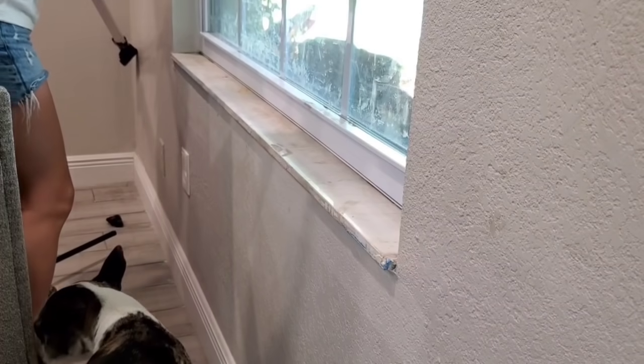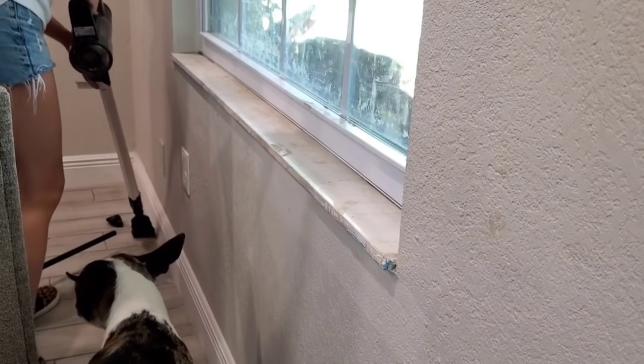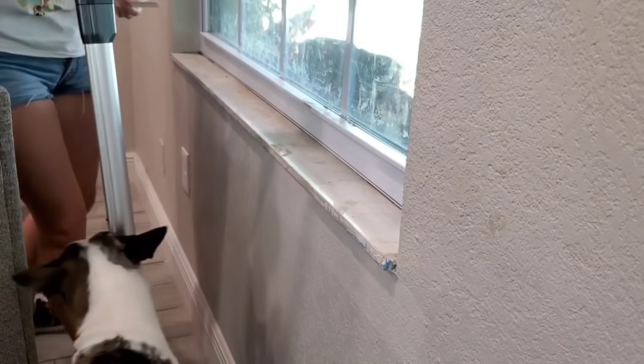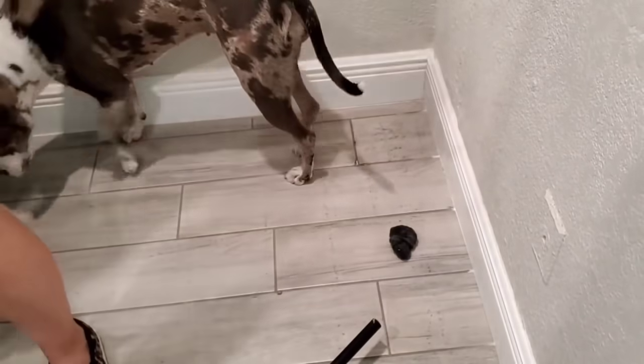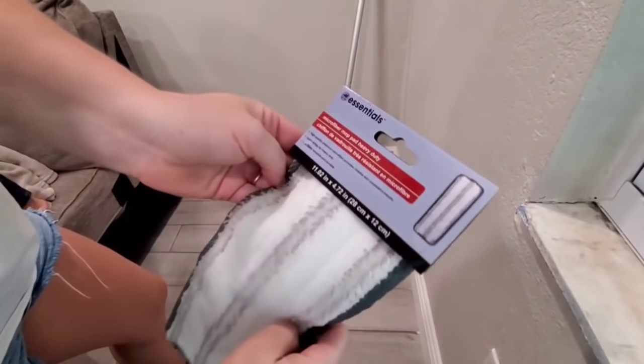But I'm just going to suck up all these random spiders that are back here and all the dust bunnies. Because, yeah, we do get that kind of stuff around our house, too. It's a normal home. I'm sure everybody has a few little house spiders. So, if you don't, please let me know how you're keeping them away. Because we have tried everything. And every single time I pull this couch out, there is some type of spider.